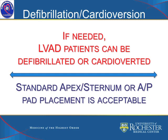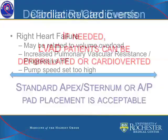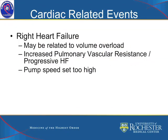Standard apex sternum or anterior-posterior pad placement is acceptable. Remember that the overwhelming majority of these patients will have an active ICD, so if it's visible, appropriate care should be taken to avoid putting the pad over the ICD device, as would be the case in any patient with a pacemaker or ICD.